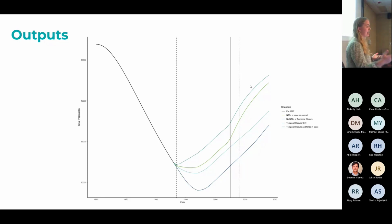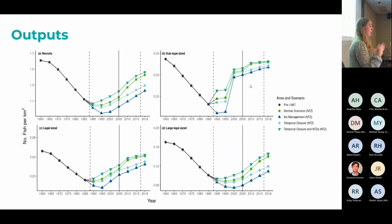So this is just total population over time. I ran four different simulations with temporal closures and no take zones, and you can see how the population trends differently. We can also break it down into different smaller parts of the population. So we've got recruits, sub-legal size fish, legal size fish, and then your really big old fish. And you can see how those track individually of each other over time.